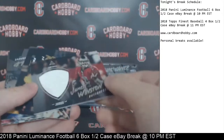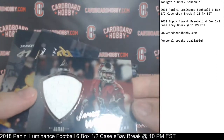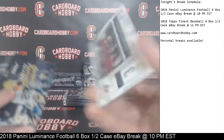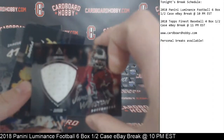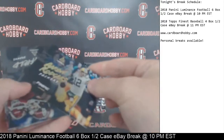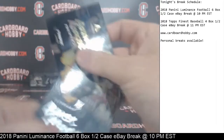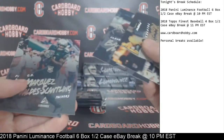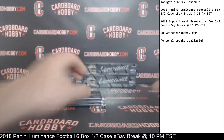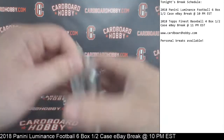We got a Jameis Winston jumbo relic for the Buccaneers. Nice white relic. Mr. Winston. Very nice hit on the Jameis for the Bucks. Aaron Rodgers there. Dynamic. Baker Mayfield rookie. Valdez Scantling and Schultz rookies there. Pack two.